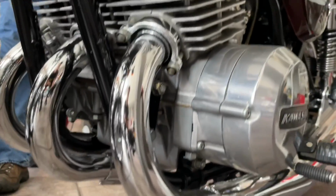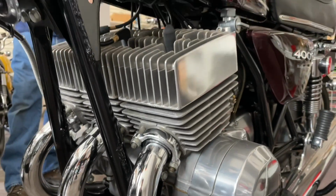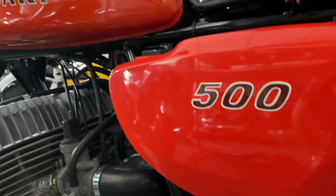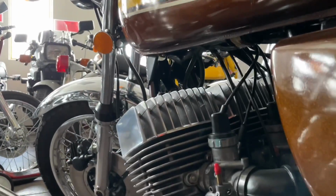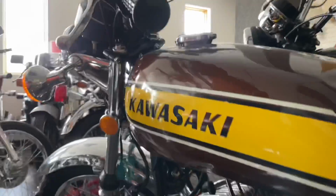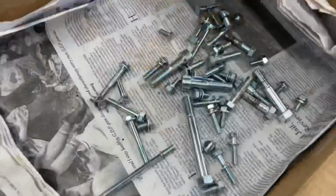CB 750. This is a 1974 S3 400, 2-stroke triple, 1972 Kawasaki H1 500. Gotta love the old 2-strokes. All original, one owner. 1975 H1 500. What all have you done to this one, Ken? No, that one has the cylinders rebored, carburetors were done. We're re-chrome plated.